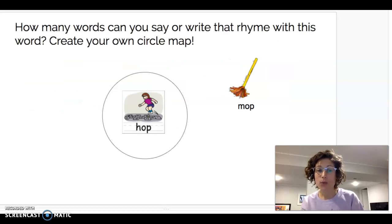Next, how many words can you say or write that rhyme with this word? So the word is hop. What are some words that might rhyme with hop? I gave you one example, mop. Hop and mop are rhyming words. See how many you can think of. You can write them down, you can make a circle map, you can say them, you can make a song. Again, whatever works best for you.